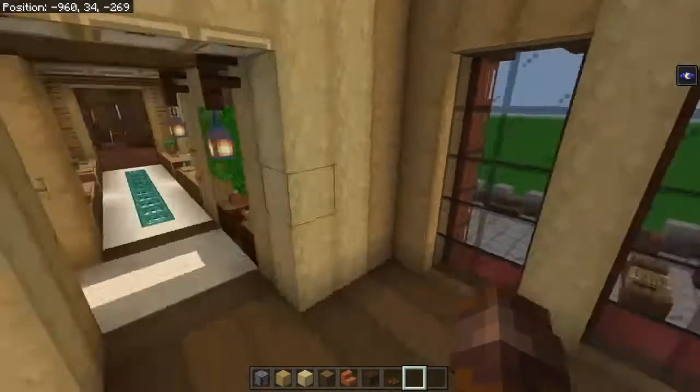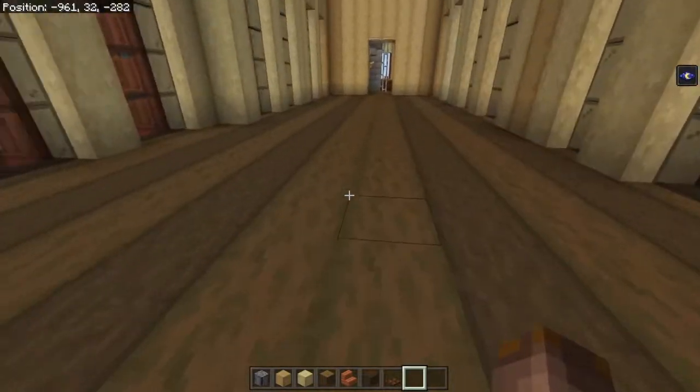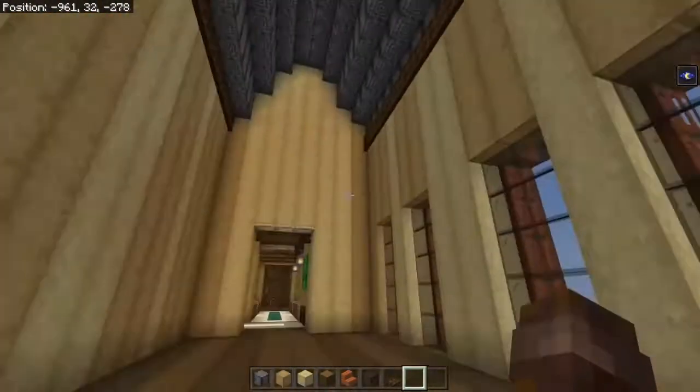So right now we have the basics in place, right? So we have floor, walls, and not a ceiling yet.